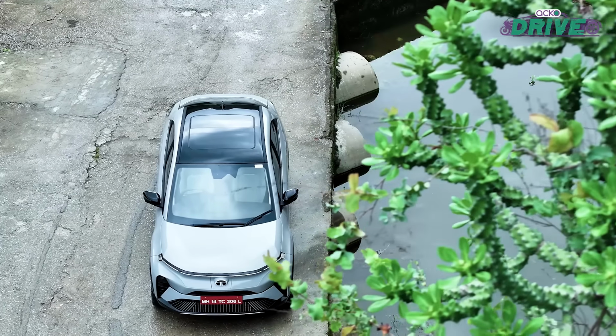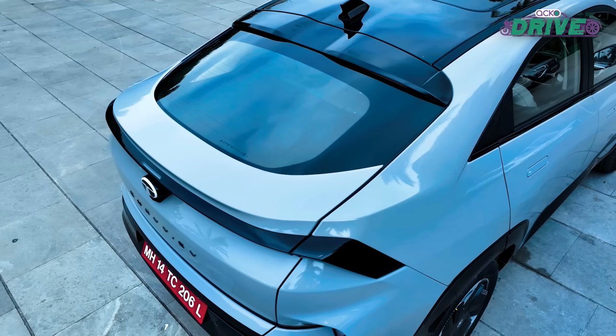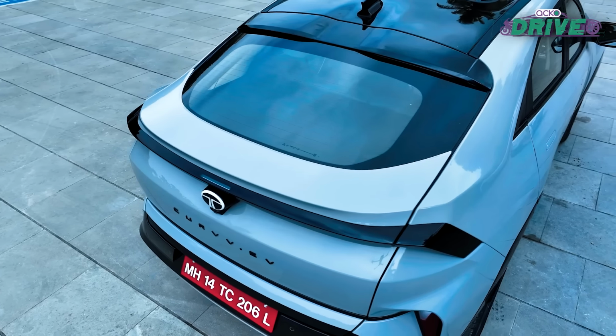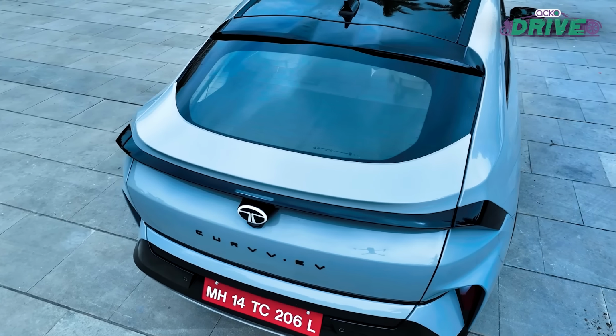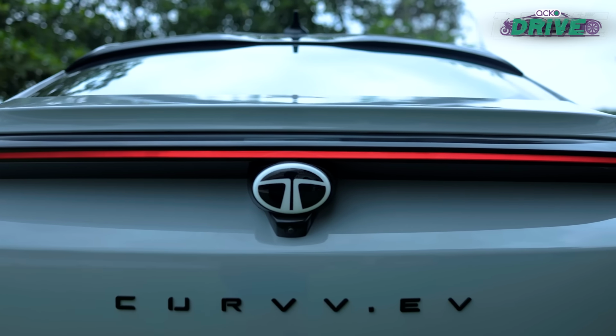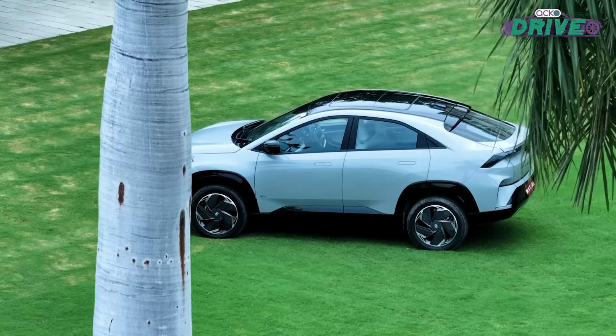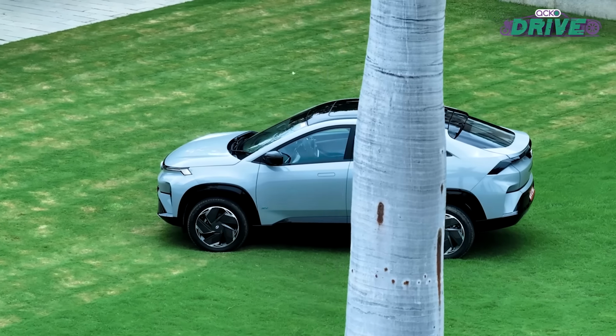But it does not set benchmarks on all fronts. Tata's learning curve, pardon the pun, is massive on this one. And yes, it will boost its EV sales because it will get attention. It's a product that's ahead of the curve.